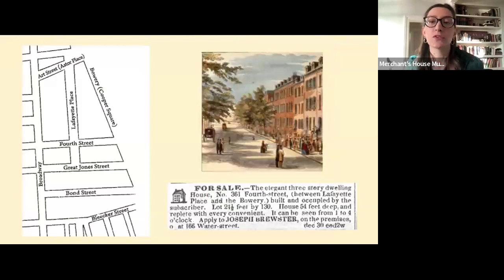These wealthy individuals chose what was then known as the Bond Street area. So you see the map to the left of your screen. That little red dot there on 4th Street is the Merchants House. And the Bond Street area ran from Art Street in the northern boundary, now Astor Place, down to Bleecker Street, and from Broadway at the west over to Bowery at the east.